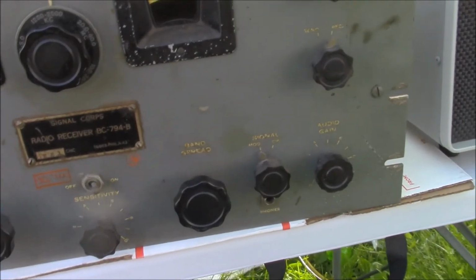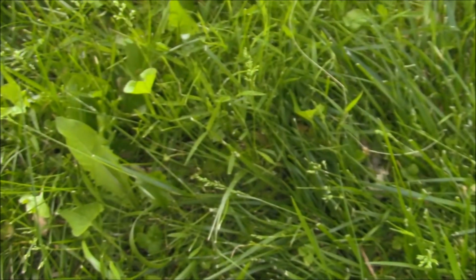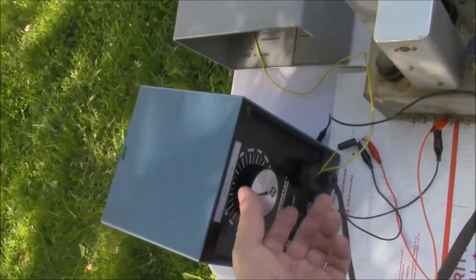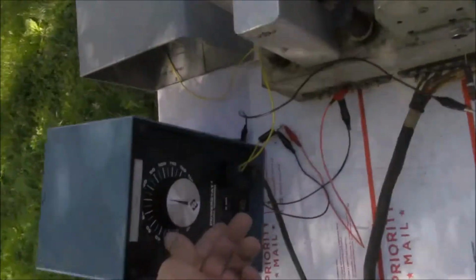Well, nothing appears to have changed. Do you hear anything? There's a little crackle when I jack with the volume control. So we're getting there. It's entirely possible these switches are all dirty and the thing won't work. But a little more mains voltage. We're getting up there pretty good.